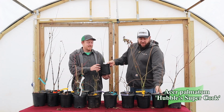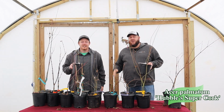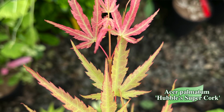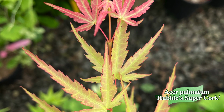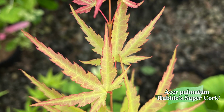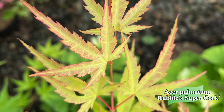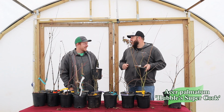So next up on the table, we've got Hubble Super Cork. So shout out to Scott Hubble down there in Texas. Scott is the owner now at MrMaples. He took over for our good friend Keith Johansson, and both Scott and Keith are good buddies of ours. Got to get up with Keith. He's still in Italy, but we need to do a podcast with him on some of those truncatums coming up.